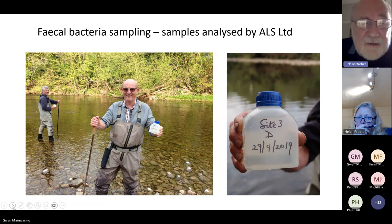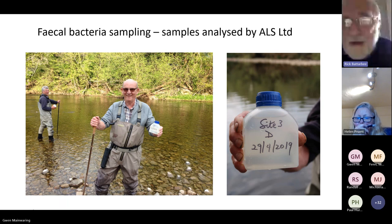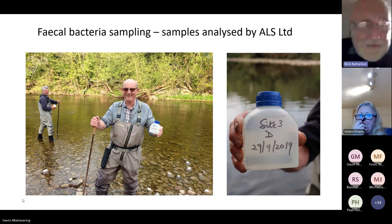And our citizen scientists, quite a strong group, but we only needed two or three, and the key ones were the two people you can see on the screen there, very keen anglers who knew the river well, and we used those to collect water samples. So the first sample we collected was this one on the right-hand side on the 29th of April in 2019, and we engaged a commercial laboratory, ALS, to do the fecal bacteria analysis for us.